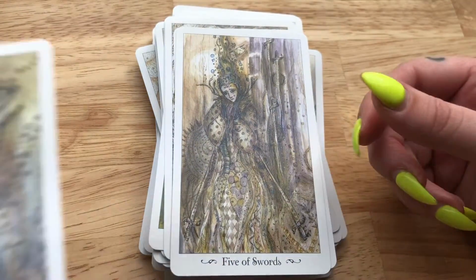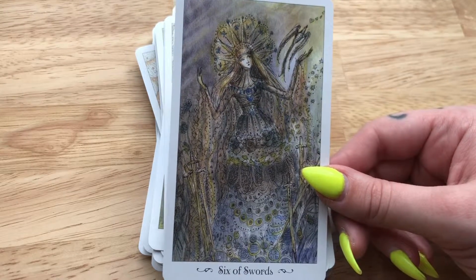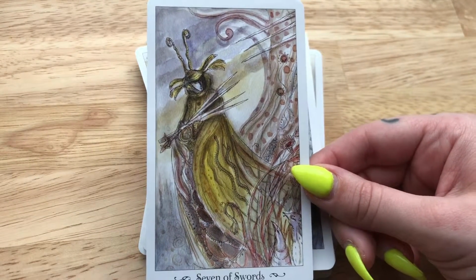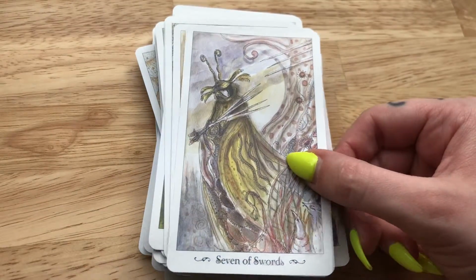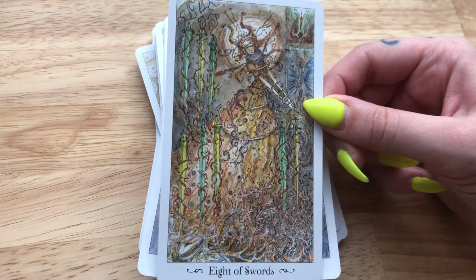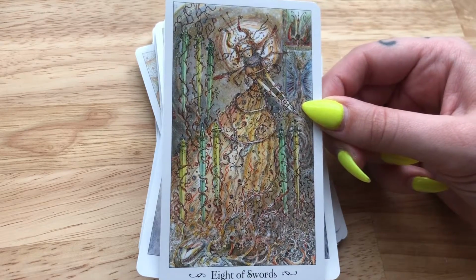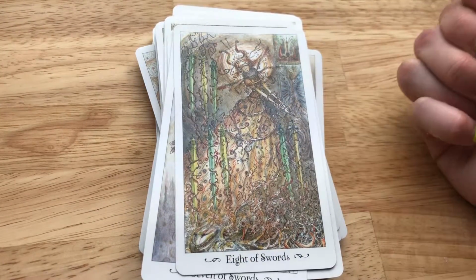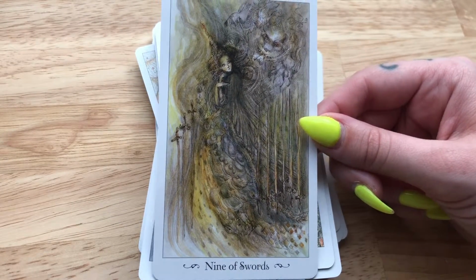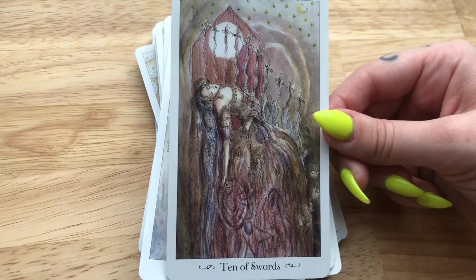Yeah, not, I would say, a beginner deck. But so beautiful. Definitely open for intuitive reading. I love this Eight of Swords, because she looks like she's peeking out. Nine of Swords. Ten, interesting.